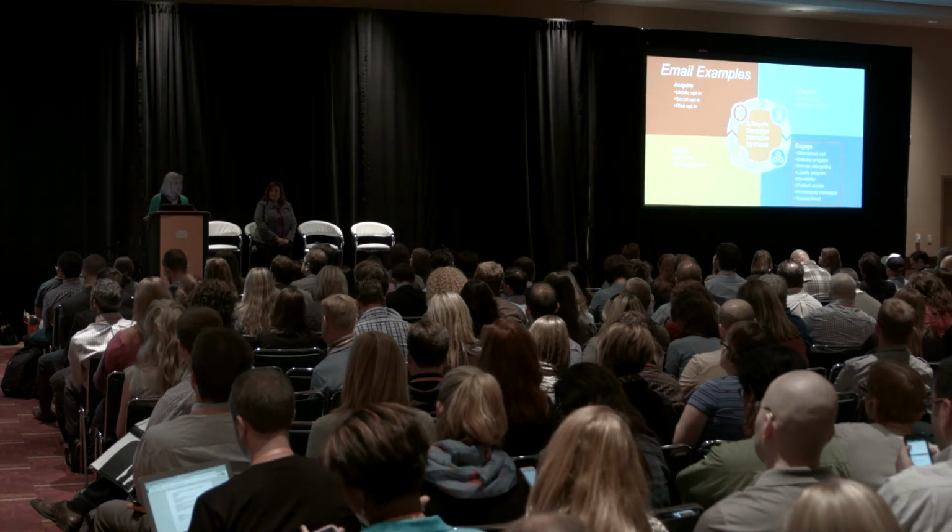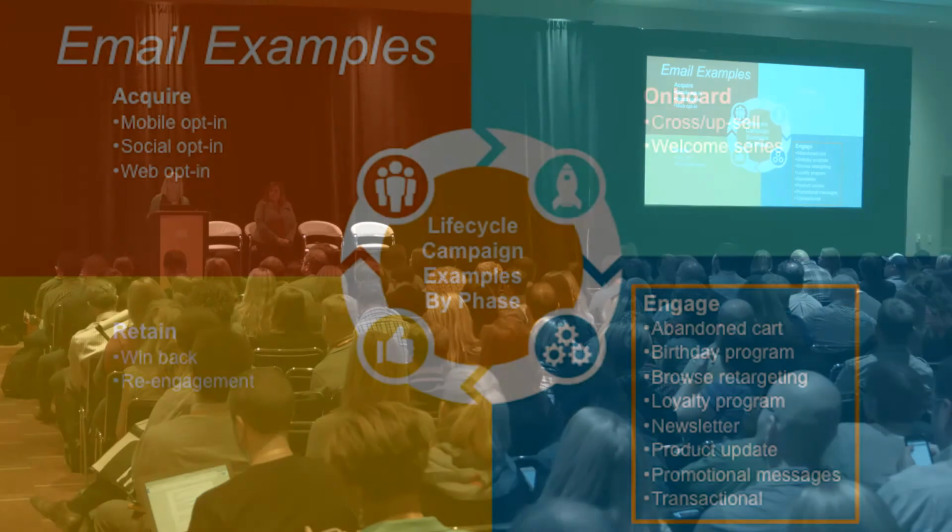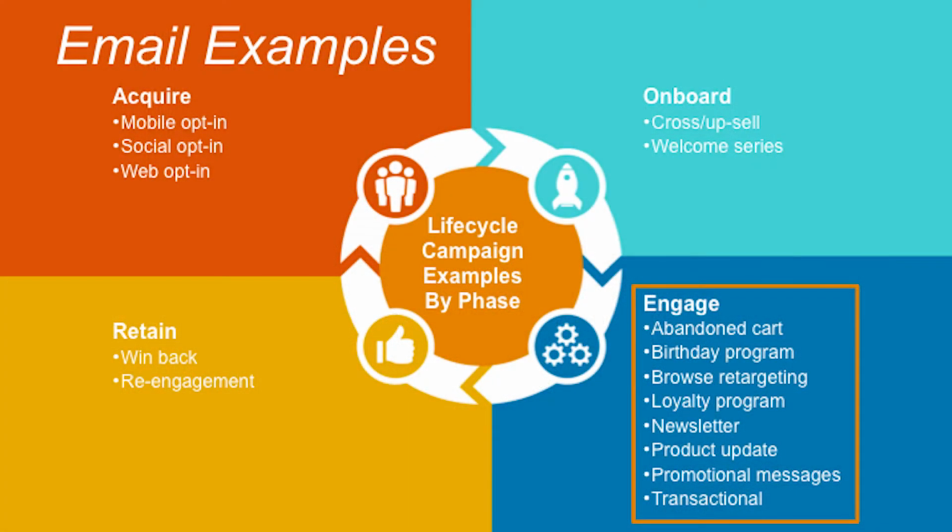All right, so once we have onboarded them and gotten them into the lifecycle, then we really want to focus in on engaging them. This is where a lot of triggered campaigns come into play. So I'm going to let Pam talk about some of their banking notification emails.